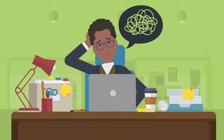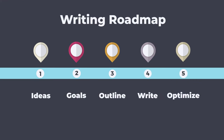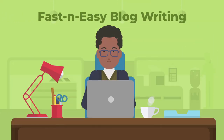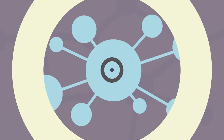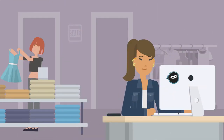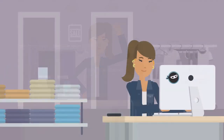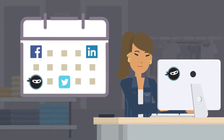And forget about feeling overwhelmed by the writing. Our one-of-a-kind roadmap breaks it down and helps simplify the process, making it fast and easy to write. Step by step, you're guided into creating authentic content that's going to engage your customers. Just fill in the blanks when you have time, then go about your business, and then come back later and pick it up again. Now you can post consistently and stay organized.